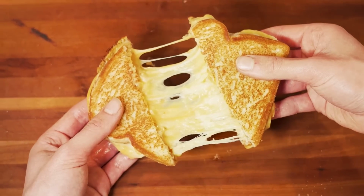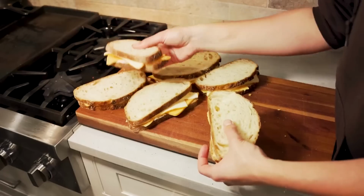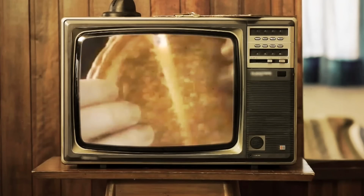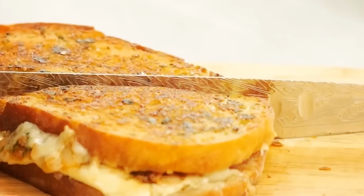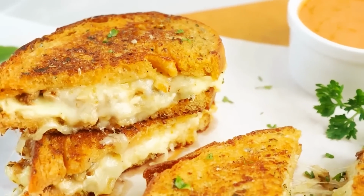The fundamental pairing of molten cheese and crisp, buttery bread remains irresistible, yet this variation introduces tomato slices or aromatic herbs, imbuing new layers of flavor and texture. It's not rocket science, but it might just make you a local legend among your neighbors.